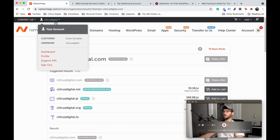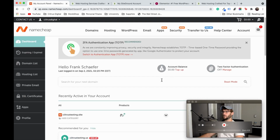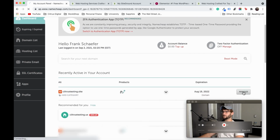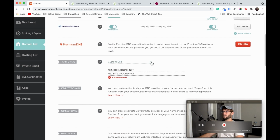Go to your account over in the top left here, hover over it and click dashboard. And then click on your domain you're managing. Click manage. Scroll down and you will probably be on NameCheap basic DNS. I don't exactly remember what it starts off as. Either way, you're going to click this drop down menu and click custom.